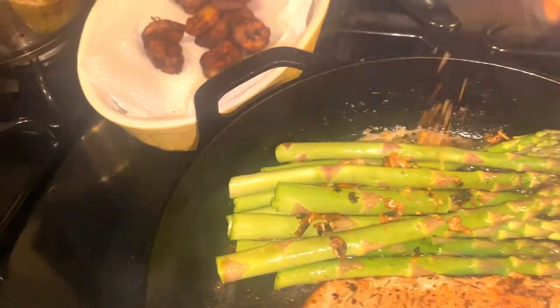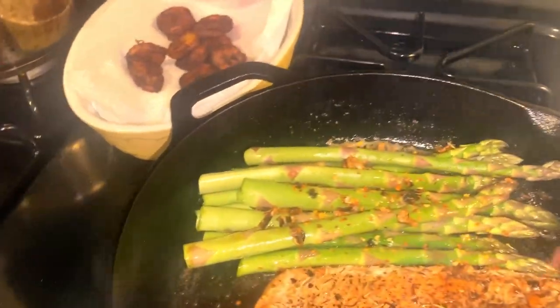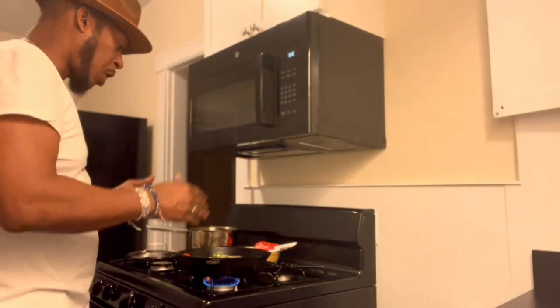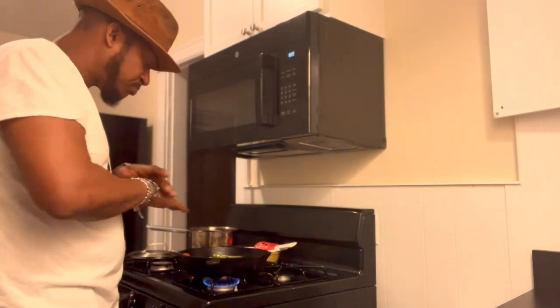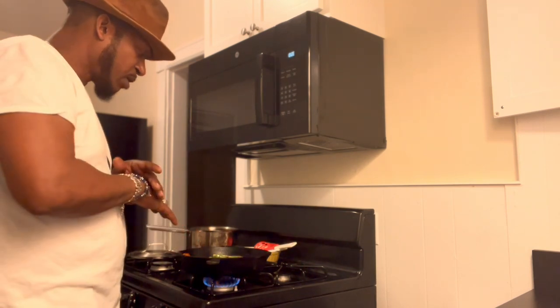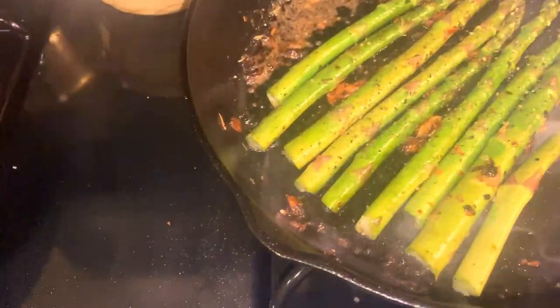Yeah. A little spice. Some like it hot. This is what you want. Asparagus. Salmon's almost done. Asparagus is getting busy. Whole meal, we'll be ready to plate in about 3 minutes. Stay tuned. So here we go.